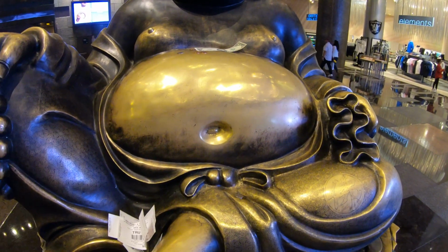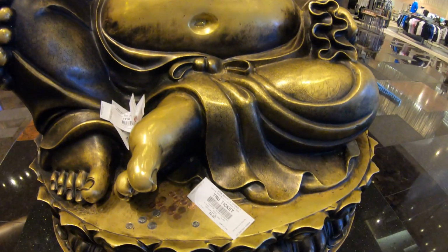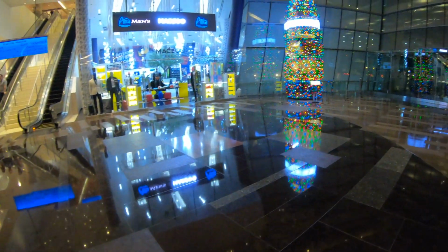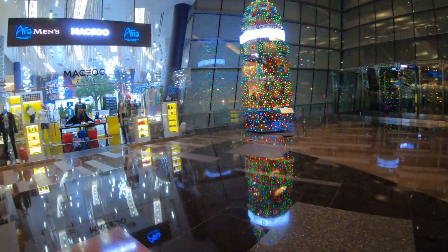This large Buddha is at one of the many entrances here to the Aria Hotel and Casino, and you rub its belly, of course, for good luck. Lots of people leaving dollar bills and chips on it as well. I can't tell you how many times I walked down the Las Vegas Strip and my belly was rubbed. It's so embarrassing.